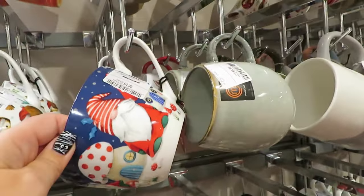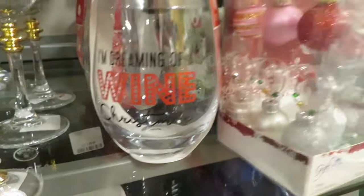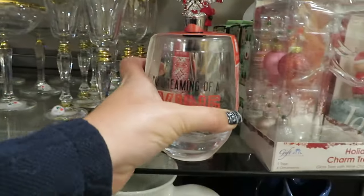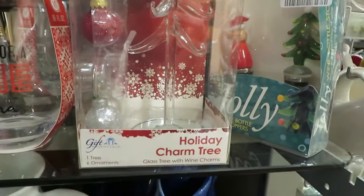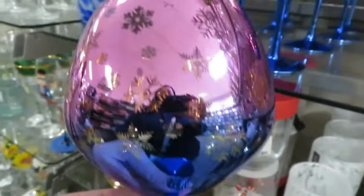Another gonk one. Oh, I love them. Where's that? Oh, these Christmas elephants and Christmas leopards. That's just what you want. I'm dreaming of a wine Christmas. It's got a wine stopper in it, that's quite cool. Holiday charm tree. Love these. That's very pretty. Holly would love that.